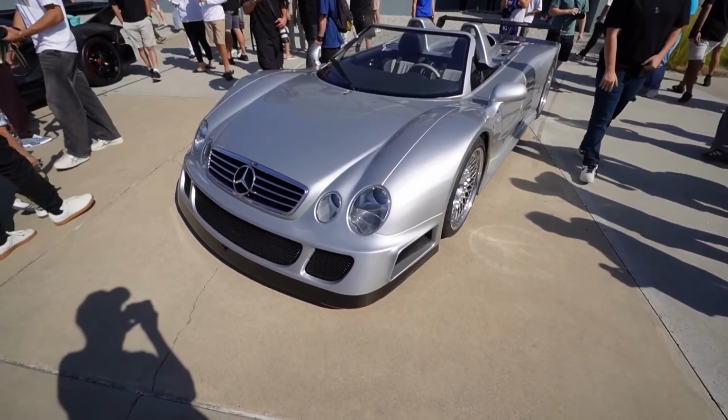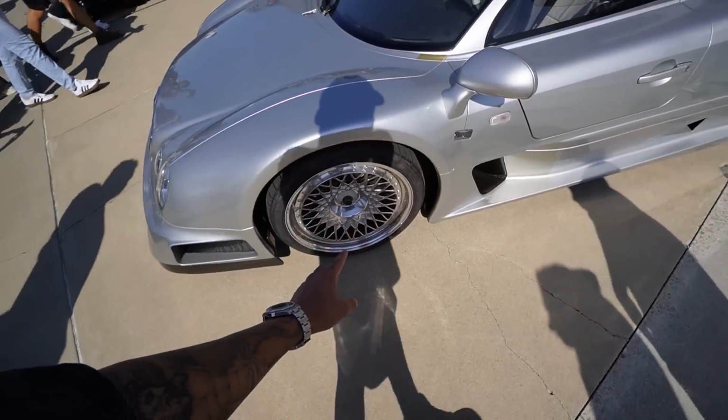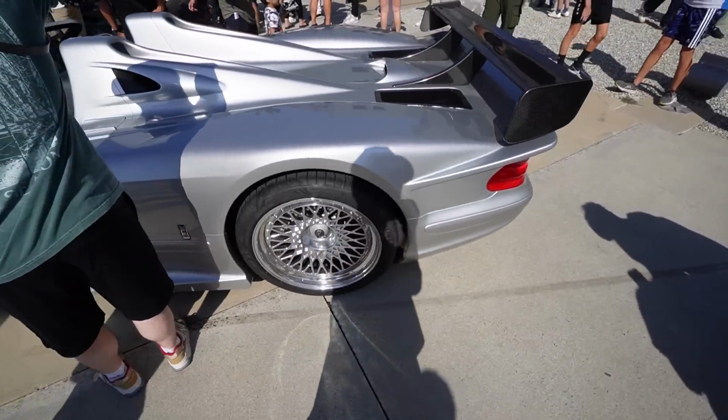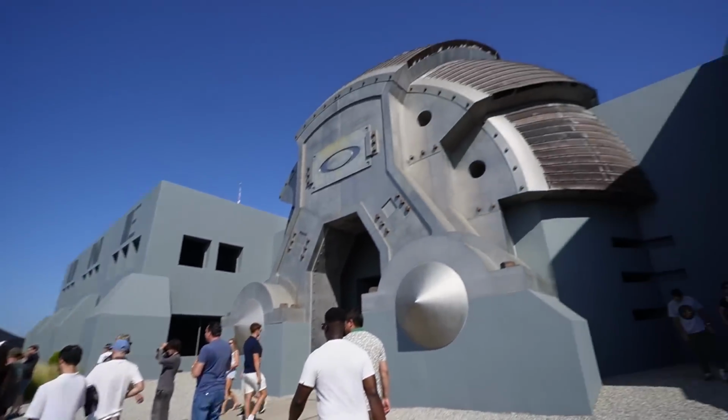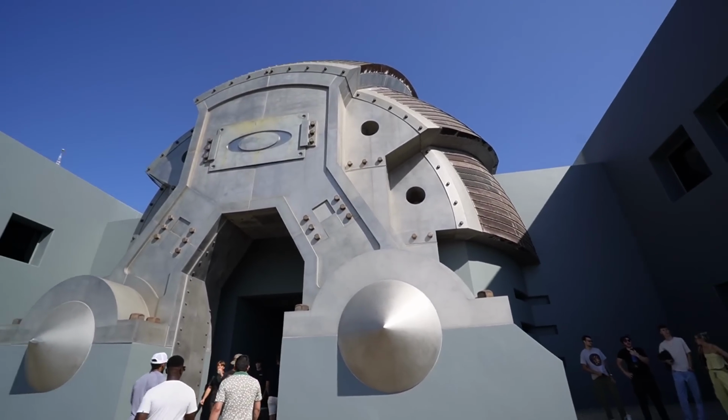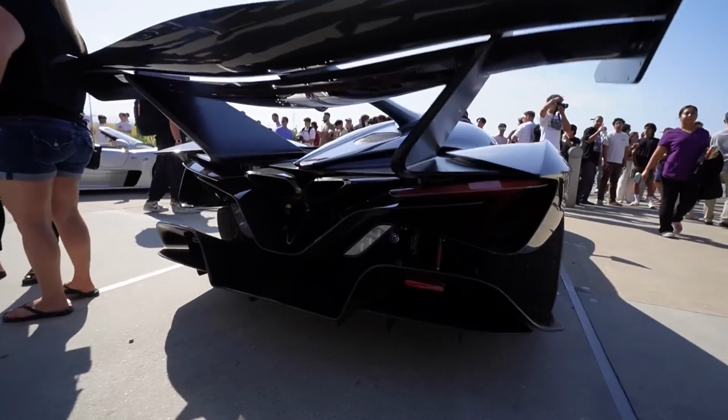Wow, look at this thing. I believe it's called a GTR AMG. HREs on it, I think. I think I just saw him post it today, actually. Sheesh. I guess the guy just bought it. Bro, where are we at? Look at this warehouse. Looks like I'm at Disneyland, bro, or something. That exhaust is ridiculous.